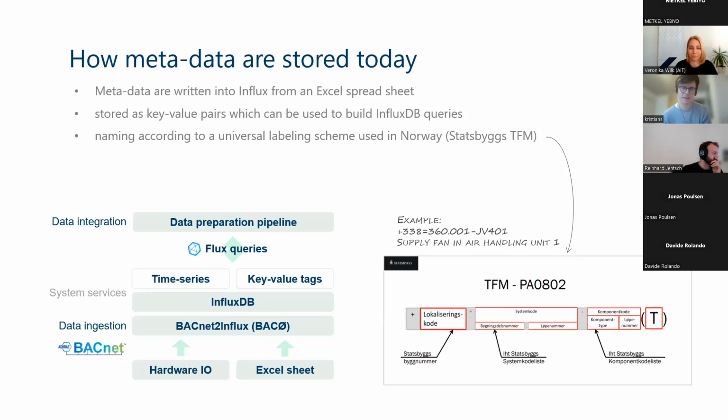But at the moment, we are not using that fully. We're using a spreadsheet where we read that in together with the BACnet messages. But that's also a way for us. We see that sometimes you might have to have a translator, or there could be errors in the codes. So we use that spreadsheet then to keep assurance.